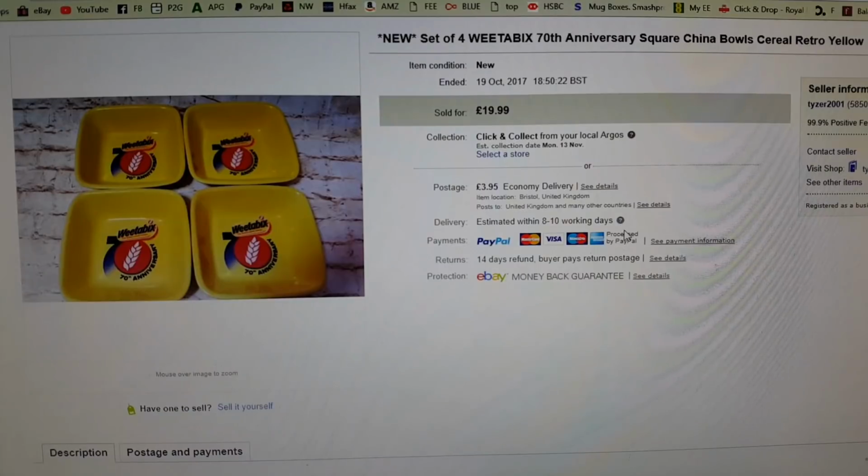I bought these Weetabix anniversary bowls when I was in Taunton with Caroline last time. If I recall correctly, I paid 99p each. We were in the 99p charity shop, and I can't imagine it was 99p for the 4. I think I might have paid 99p each. Either way, they've sold for $19.99, and they got there in one piece because I've had good feedback for those, so that's a relief.